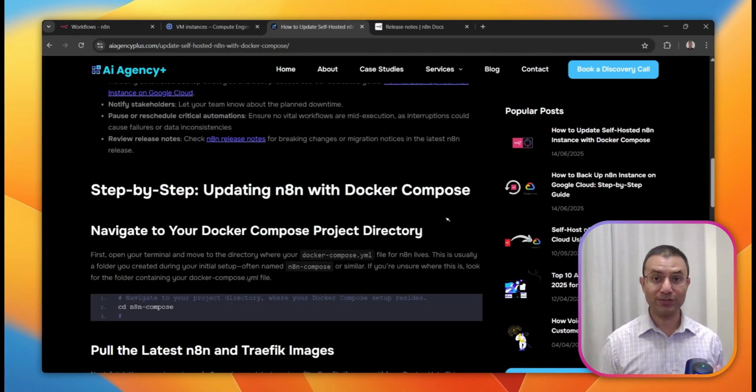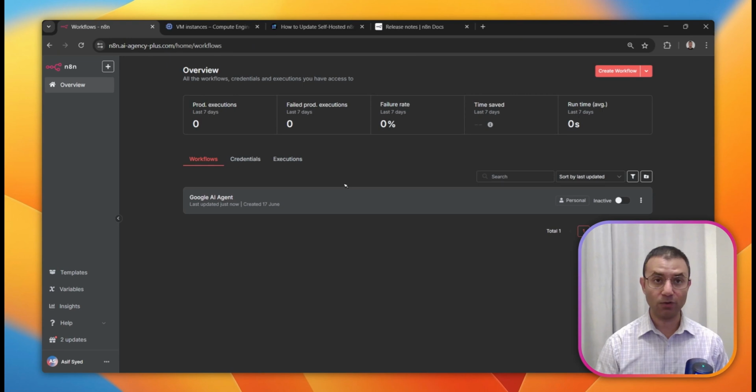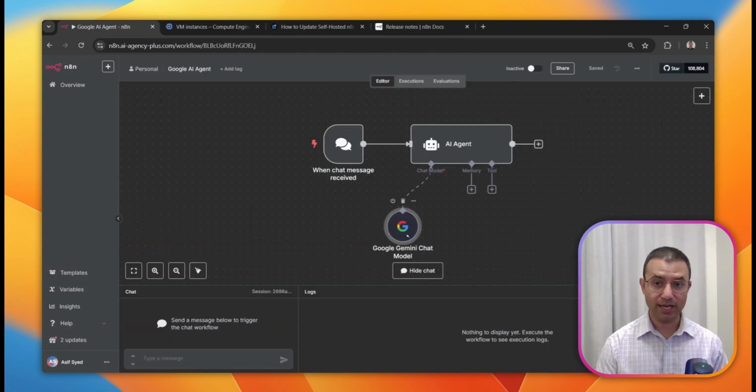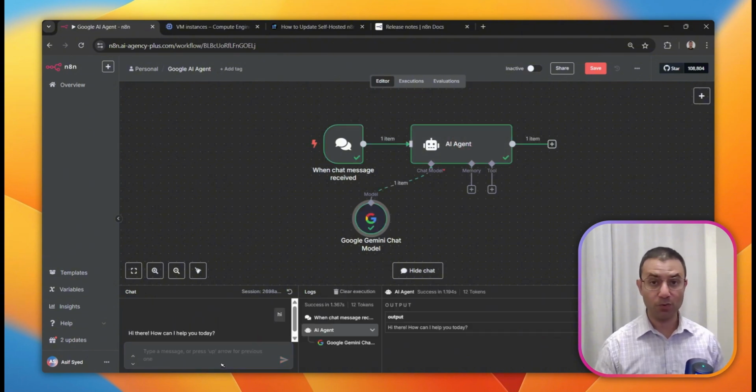For this upgrade process, we will be using the n8n instance that was deployed as part of the first video in the series. This is the n8n version that was deployed. It's running on an Ubuntu server, and this is the console for that. To demonstrate that there will not be any data loss, I've created a workflow and added a couple of credentials, OpenAI and Google Gemini. The workflow is an AI agent with a Google Gemini chat model attached to it. After the upgrade, we will have the same automation and all the connections still intact and in place.